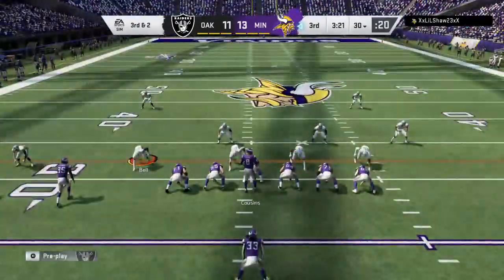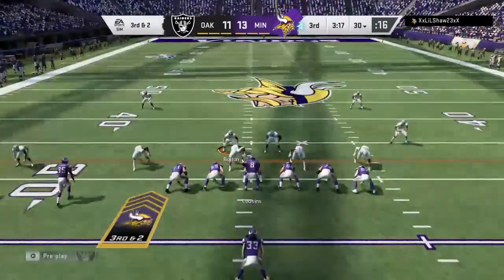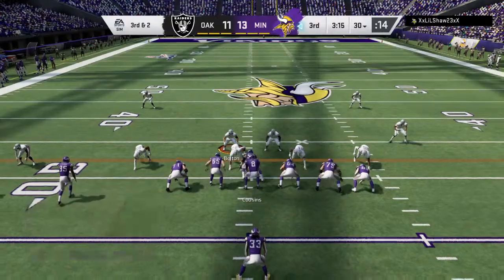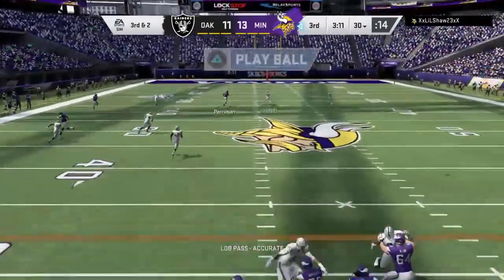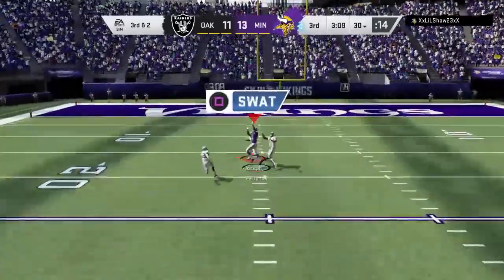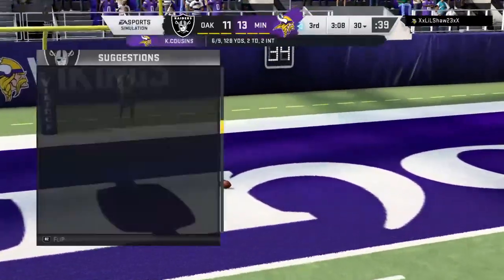And the Raiders call on a nickel set for 3rd down. Let's go. Let's get this ball back for the offense. They go play action, Cousins. He's going to look deep for Perriman. And the throw there is going to be incomplete.